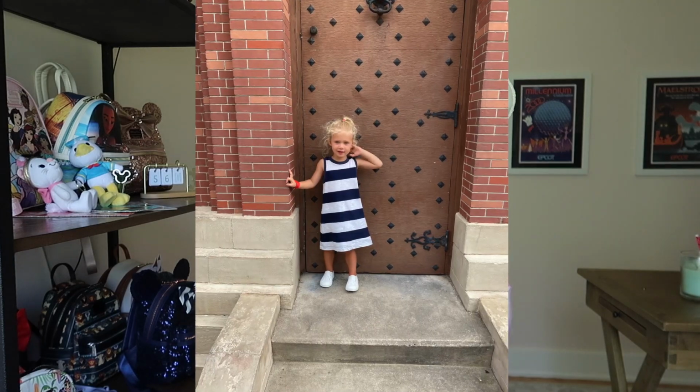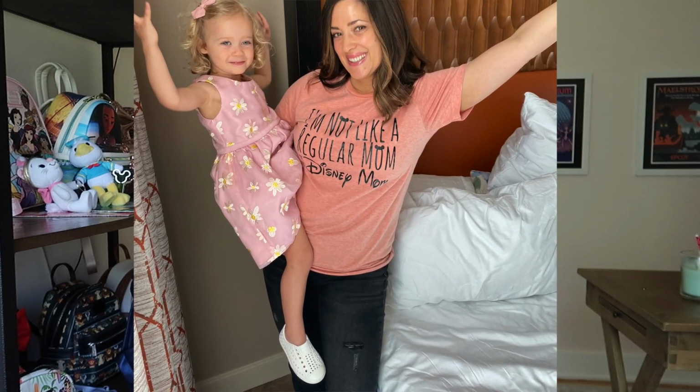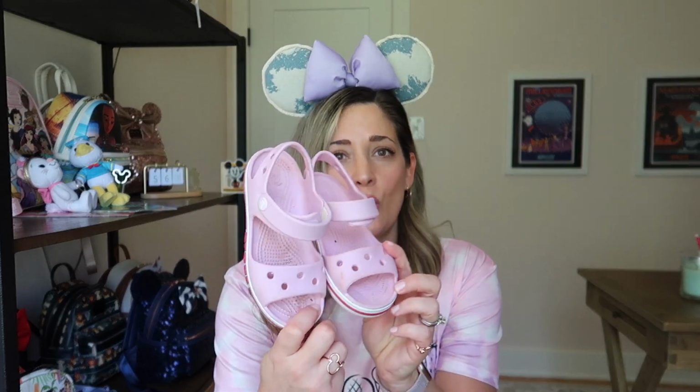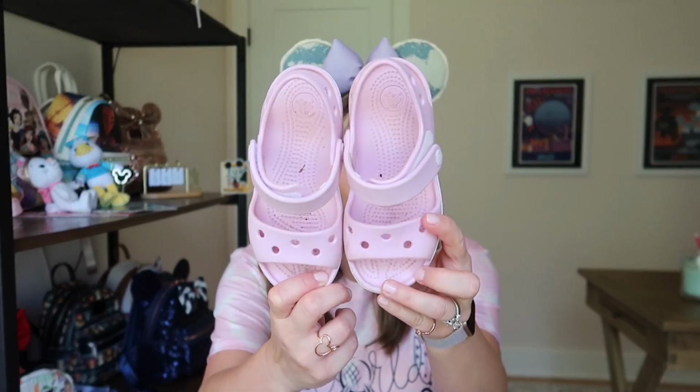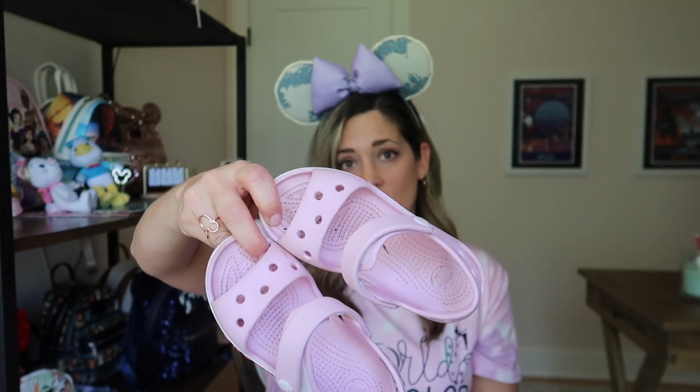For water shoes, I have used Natives in the past. I don't know if I've used Crocs. I think these are the first time I've gotten Crocs. So these adorable pink Crocs. Usually with our outfits, we either do pink or like red and black so that her shoes always match her outfits, and these are just so adorable. Crocs are so comfortable, they're so lightweight, they're pretty non-slip in the rain, and they're great in the rain. So highly, highly recommend Crocs for kids shoes at the park.